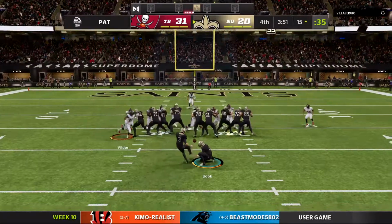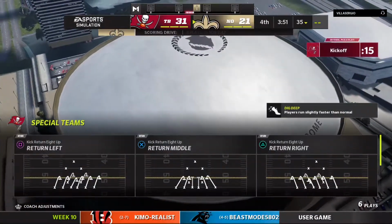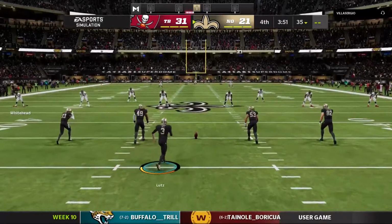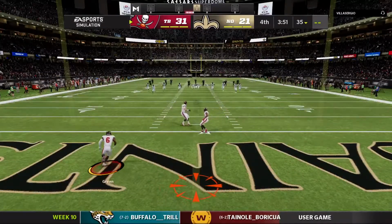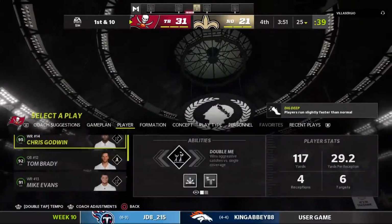And the Saints have got it back to a 2-score game here in the 4th. Lutz with the extra point, and the lead is trimmed down to 10. After the touchdown, Lutz to kick it off, and that one will bounce out of the back of the end zone, so we will start here at the 25.